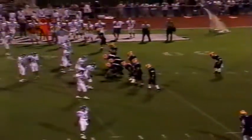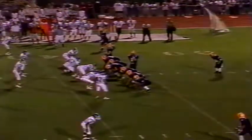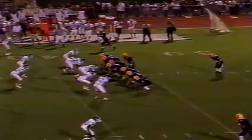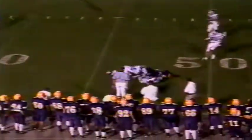Looking at a 2nd down and 11 now. Ball's at their own 37. Gray under center, 2 tight ends, split receivers on either side. Fake it, he's going to roll, half roll to his left, throw the comeback route again, and a pretty pass completed out here to the split receiver. 1st down yardage, and I don't think you can throw one any better than that. 16 yards, and it was a frozen rope.